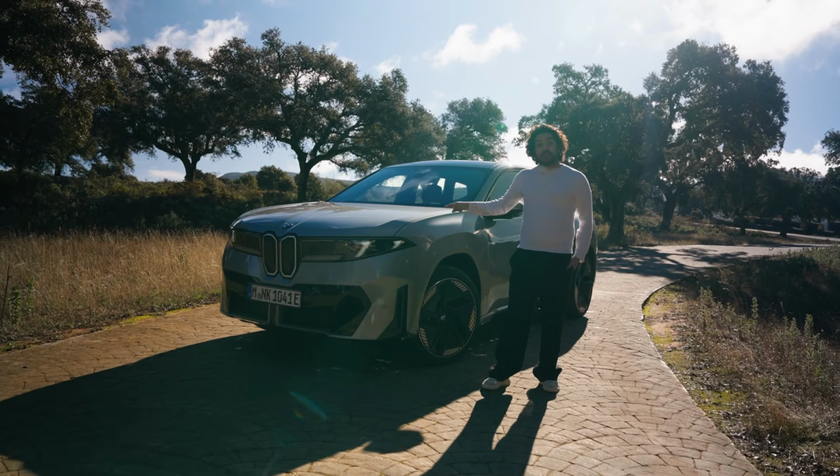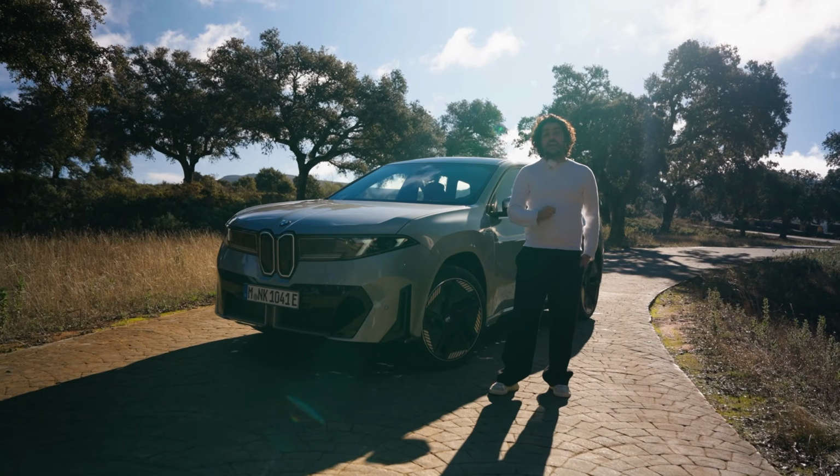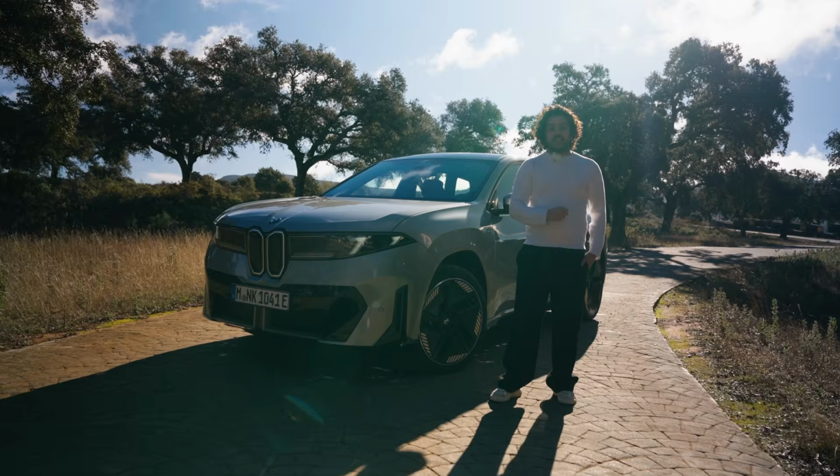Now that is the BMW iX3, and it is the biggest car that BMW has launched in the last 20 years. Now, not literally the biggest, of course, it's about the size of an X3, but it is one of the most important. Let me tell you why.